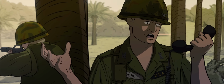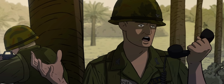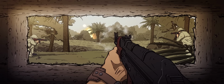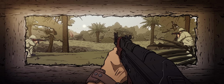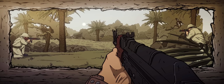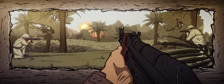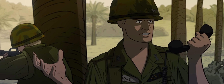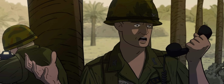Brutal fighting dragged on for the next 2 hours, with both sides taking heavy casualties as the Americans struggled to dislodge the dug-in PAVN from their defensive positions. The volume of fire became so heavy that when the 5th helicopter lift arrived with fresh troops, Moore had to warn the pilots not to attempt a landing for fear of them being shot down.